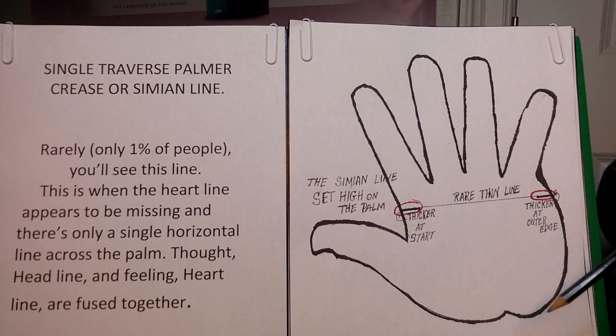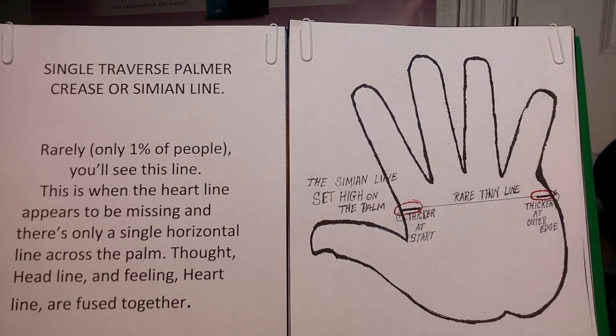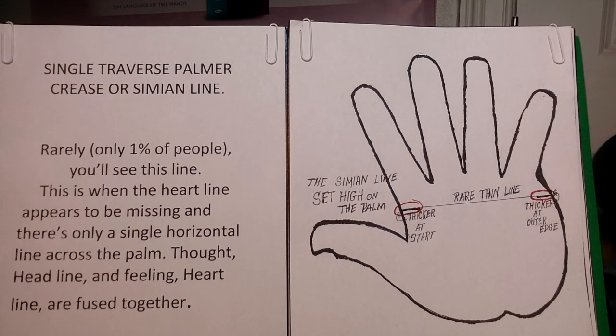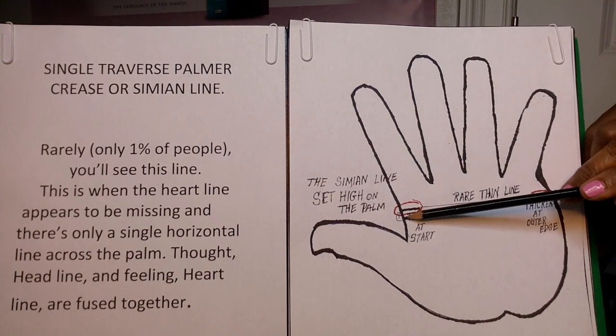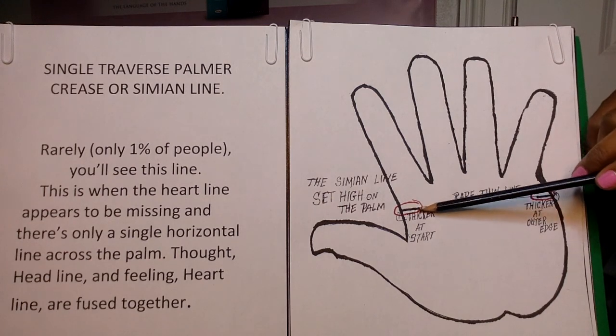A Simian line is set high on the palm, indicating that the intellect or reason dominates. When it's high up, it's letting you know which one of the adjoined signs tends to take control. And that, in this case, is the heart line, because this is the area of the heart line. Now, it's just the opposite. If the line sits lower than what we consider average, then we can see that the intellect, the head line, does the control. It doesn't mean that the other one does not function. It just dominates. Let's see it that way. It dominates. Okay? So we've established that thin line across.